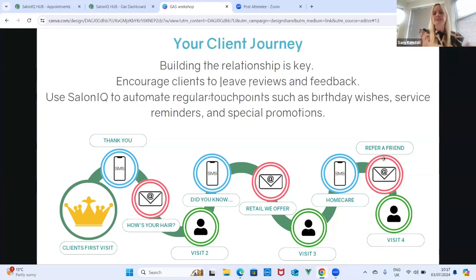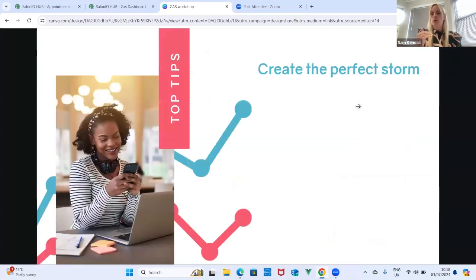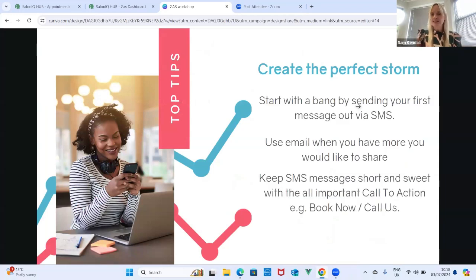But the whole purpose of this is to build a relationship, encourage clients to give you feedback. Without feedback, you can't better yourself. You can't improve. You can't understand or know what you are doing well at. And you can't see what things that you do need to do better at as well. So using SalonIQ to automate all of this, it is really important. And it's all about creating the perfect storm.